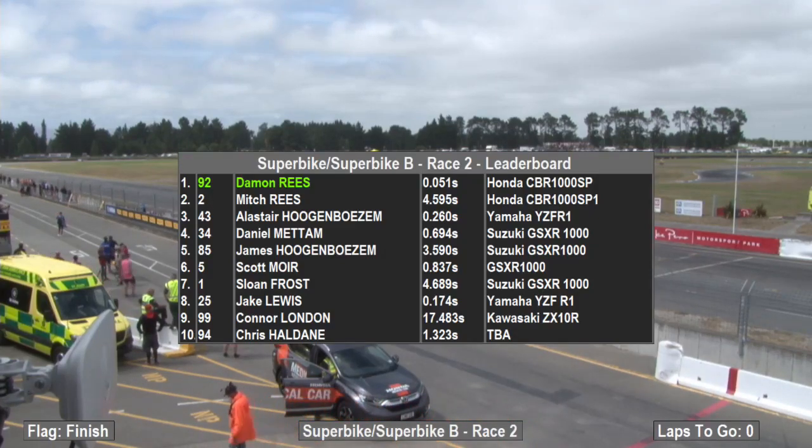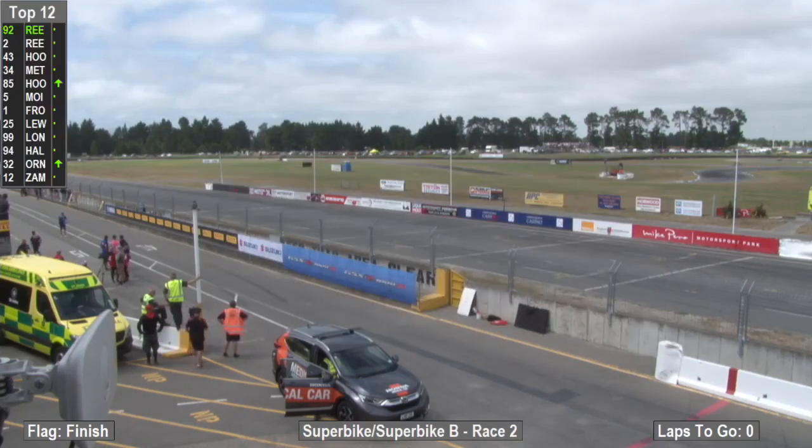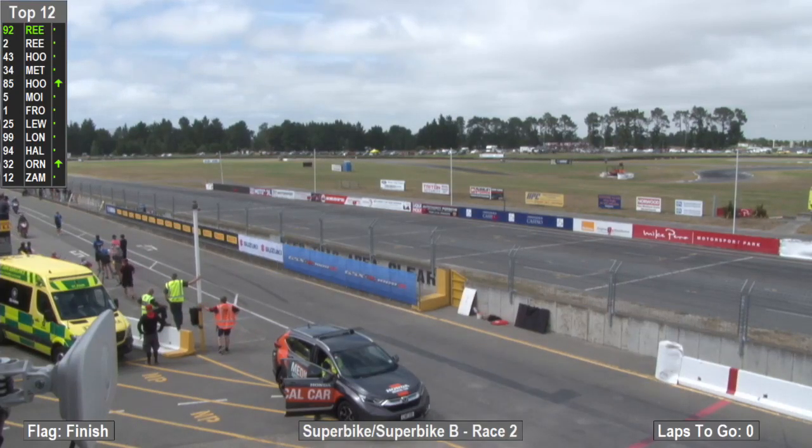So awesome stuff with your NZSBK Superbikes brought to you by Casbolt Motorcycles. And just absolutely fantastic stuff. Damon Reeves with a 1:30.049, his fastest lap of the race. So that is pretty good stuff in a 15-lapper in these conditions, and bodes pretty well for the Grand Prix we've got coming up.